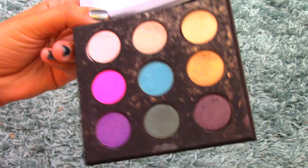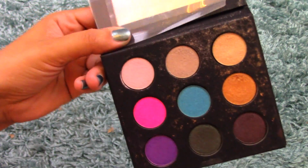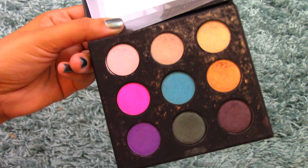But I used this for most of the winter last year. As you can see, it's pretty well loved. But I loved using it. The colors are really pigmented. They're beautiful on the eyes, and I'm excited to use it again this year.